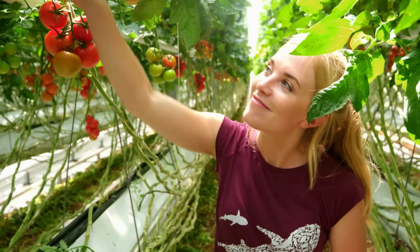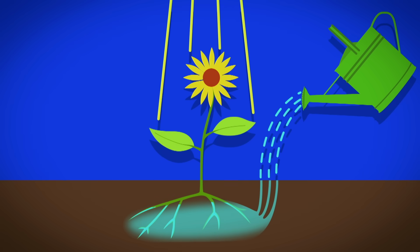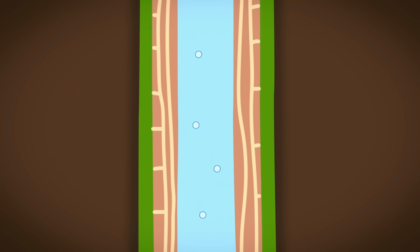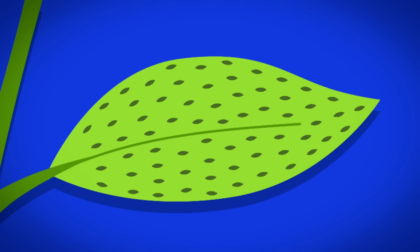To grow bigger and stronger, a plant makes its own food. And this is called photosynthesis. But to find out how photosynthesis works, I think we need to take a closer look. Plants get light from the sun, water from the ground, and carbon dioxide from the air. Inside the plant's stem, water is sucked up from the ground through a tube called the xylem. On the leaves are tiny holes called stomata that let the carbon dioxide gas in and let oxygen gas out.